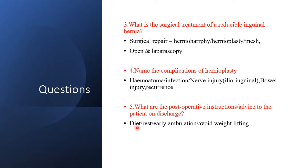Adequate or healthy diet, adequate rest, early ambulation, avoid weightlifting, and if he's a smoker, stop smoking.